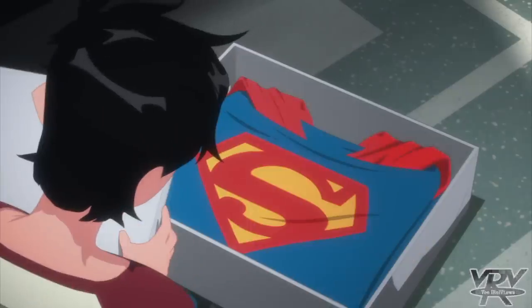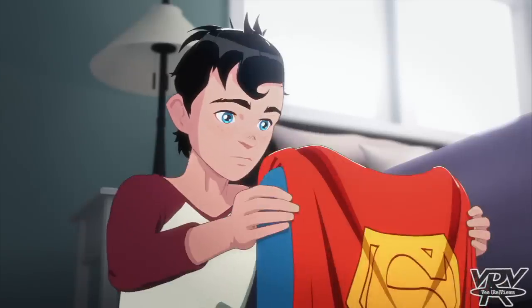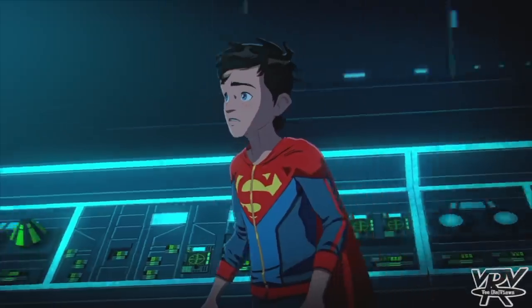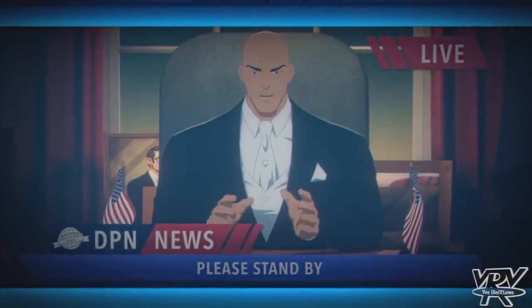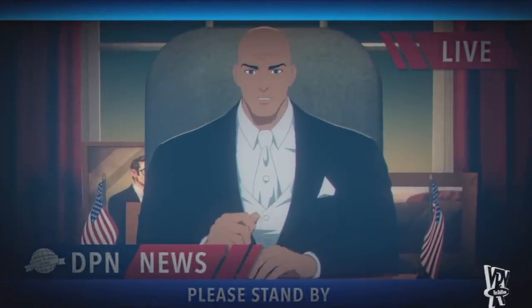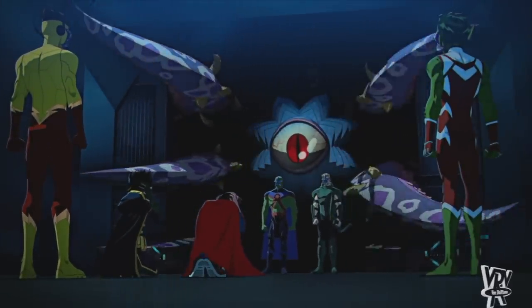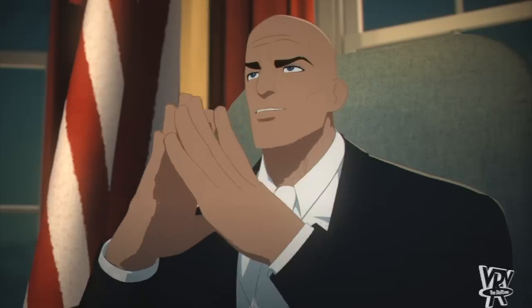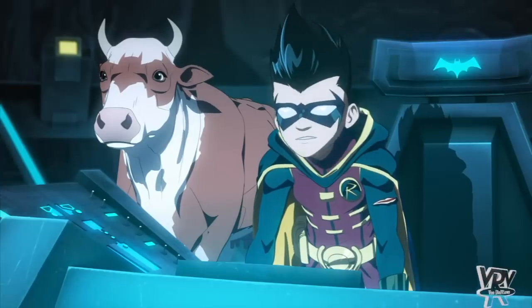I also like that when Jonathan manages to find his father's supersuit, he doesn't realize he's uncovered his greatest secret, and instead he just writes it off as cosplay. With all these characters on screen, I feel like none of them ever overstay their welcome. A lot of these characters' screen time, while beneficial to the narrative, for the most part, feel more like glorified cameos. Green Arrow, Martian Manhunter, President Lex Luthor, Jor-El, Krypto the Superdog, and not to mention Bat-Cow, are all accounted for.